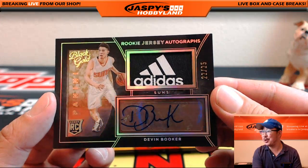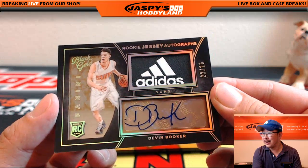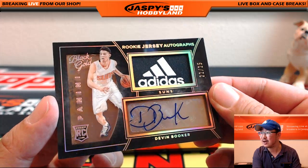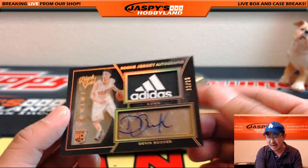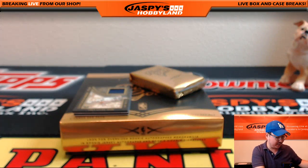Cowboy 62. Arthur. This big hit was a long time coming. 22/25 Adidas logo and autograph. Rookie jersey autos. Devin Booker. Phoenix Suns. Boom. Cowboy 62.